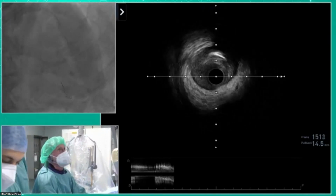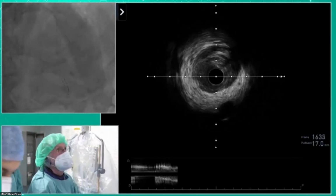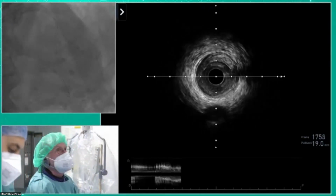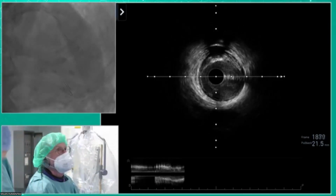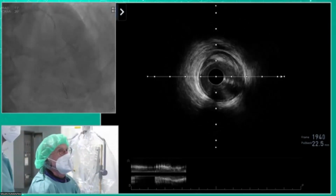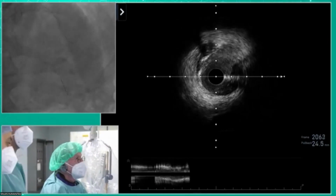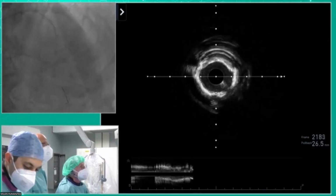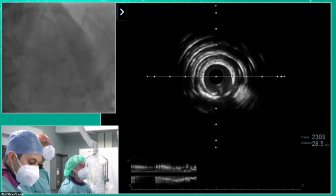It's helpful though, because people might be tempted to use smaller balloons and smaller DCB, and this is a pretty big vessel. Yeah, this is almost 3 millimeter, a small 3 millimeter. Lumen looks okay, not so bad. Actually, there's a branch. That's a diagonal. That's a calcific, but residual lumen is not bad.